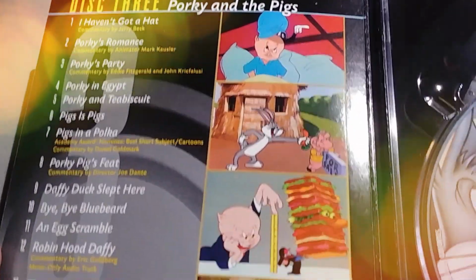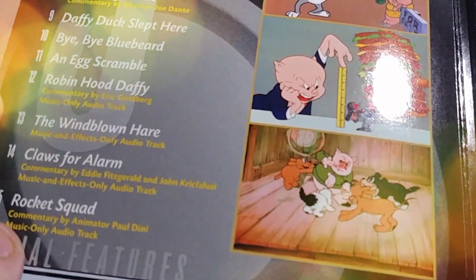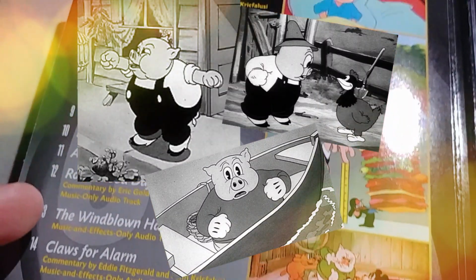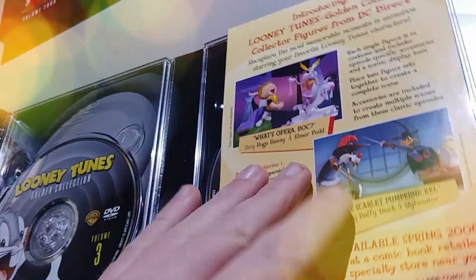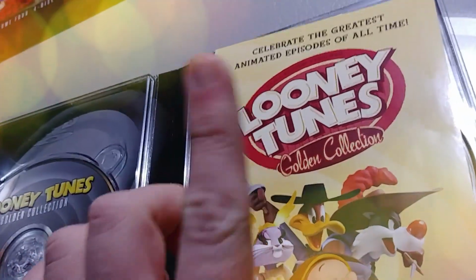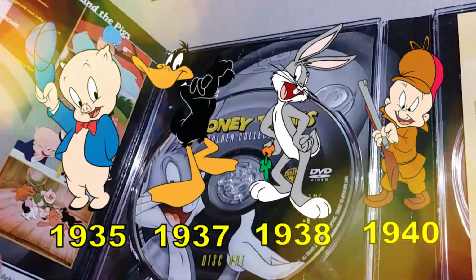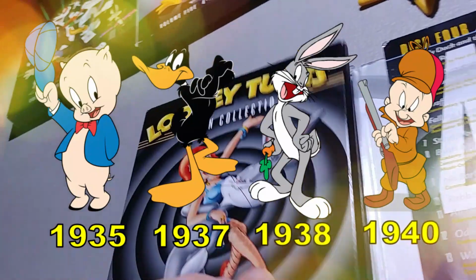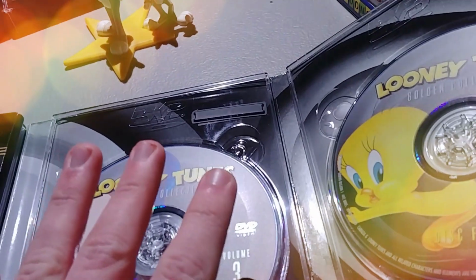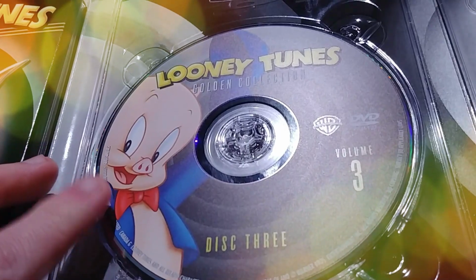Disc 3 has a lot of Porky cartoons, and this is when they started releasing some of the really early Porky cartoons, where his design was a little fatter. By the way, all you Toonheads will know this, but when it comes to the Looney Tunes, the very first Looney Tune was actually Porky Pig, then Daffy, then Bugs Bunny, and Elmer. But the original was Porky Pig, just in case you didn't know. Once Bugs got big, Porky Pig got sidelined, and Bugs became the star. But the original was actually Porky.